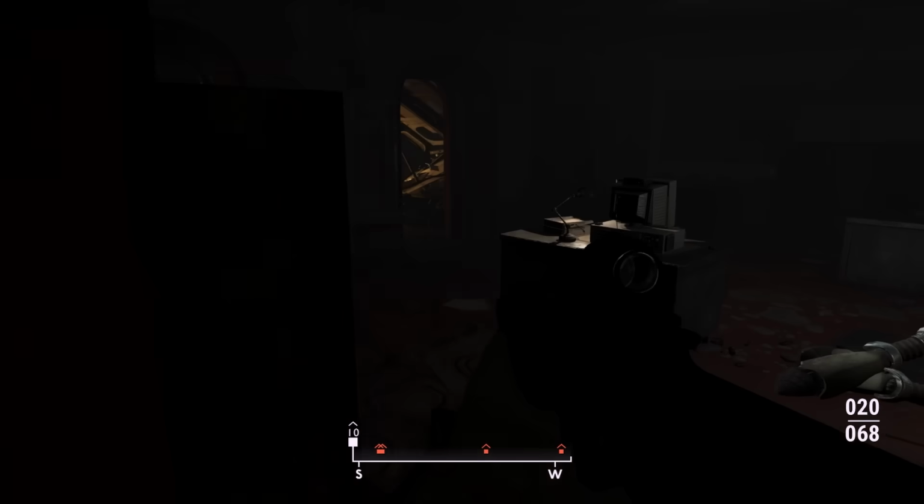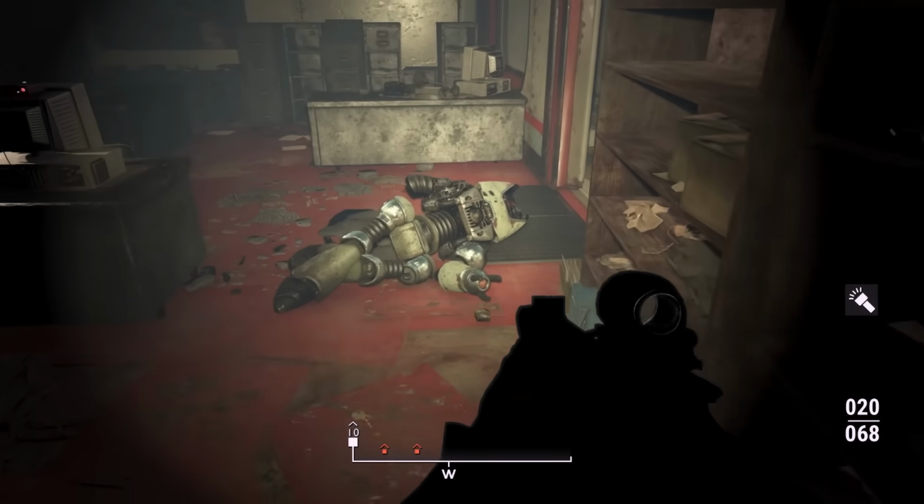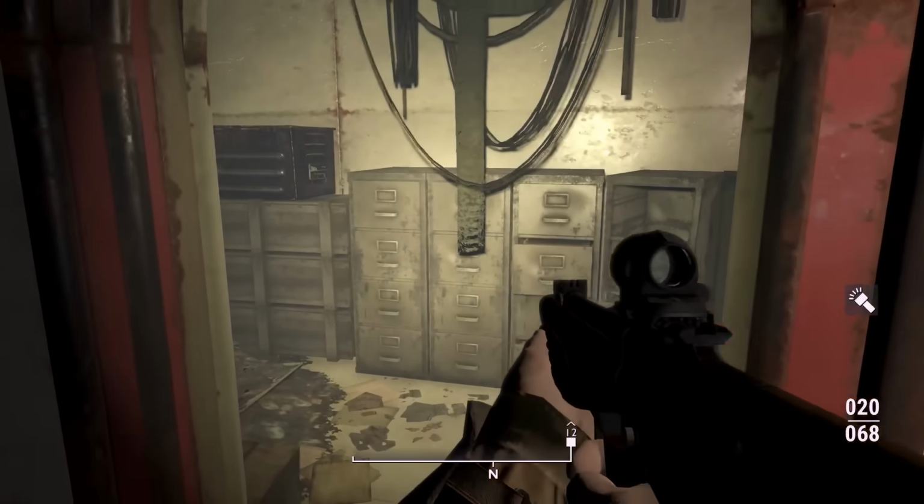I want to meet the engineer who programmed the robots to have a death gurgle. I love it. It's pretty good, honestly. I kind of like that.